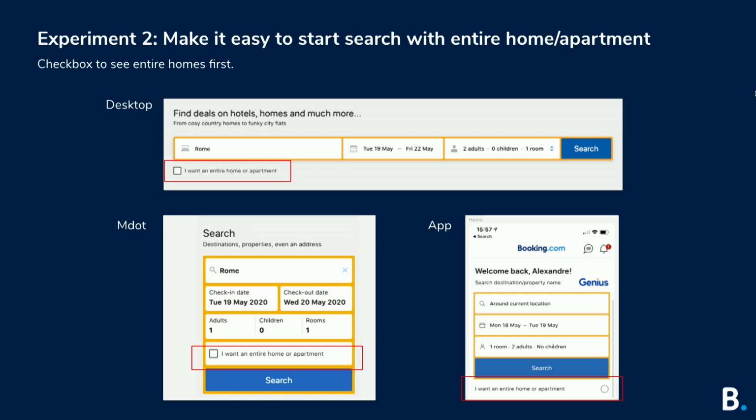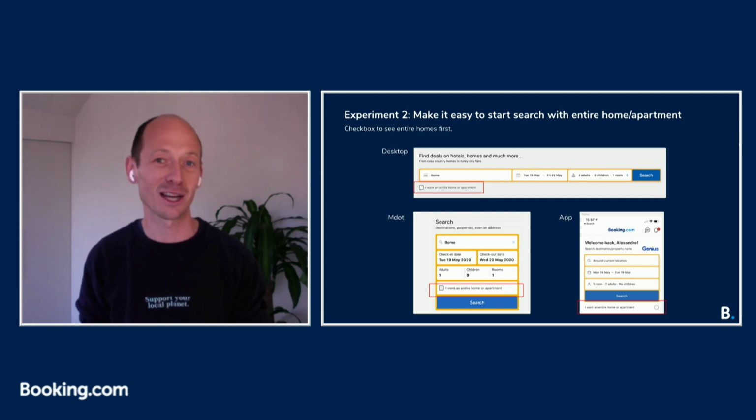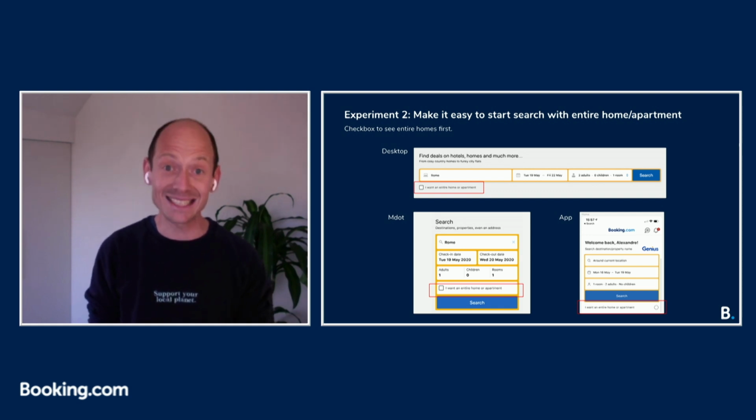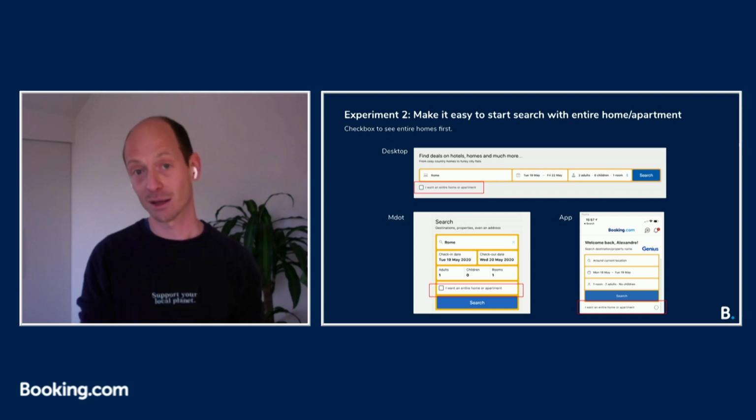Sometimes one feature needs to make way for another. In this case, the search box already has a checkbox where users can specify a preference: I am traveling for work. Because the team didn't want to load our users with too many options, they decided that this new "I'm looking for an entire home" checkbox should replace the existing one rather than add complexity to the user interface. And so we're taking away one feature, "I'm traveling for work", and replacing it with another.